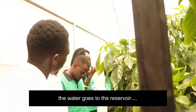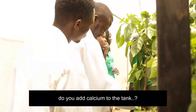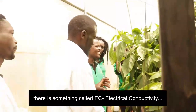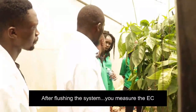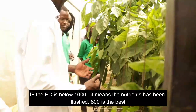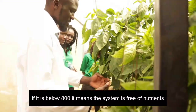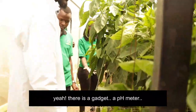So you flush within 1 day, then you add calcium to the tank. Now there's something called EC, the electrical conductivity. After flushing, you should measure your EC. If it's below 1,000, it means the nutrients have been flushed out; actually 800 is the best. If it's below 800, the system is now free of nutrients. There's a gadget called a pH meter and an EC meter.